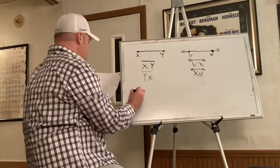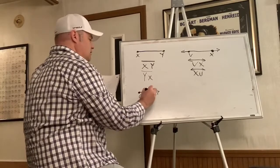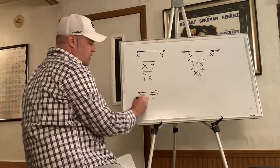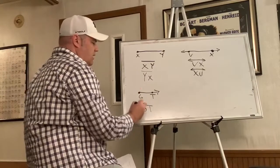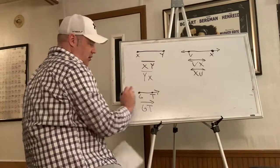The GT was a ray. And that is the only one that it does matter what order you go in. You have to start at the beginning and then go towards the arrow point. And then it goes to the right. So it's GT, just like it looks.